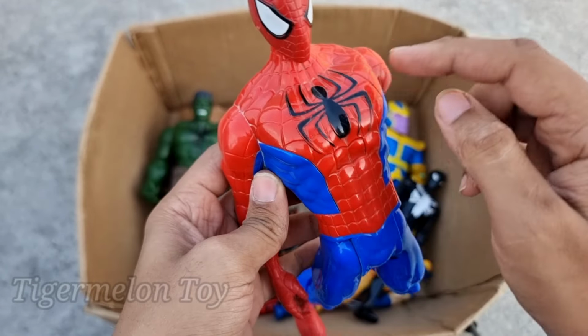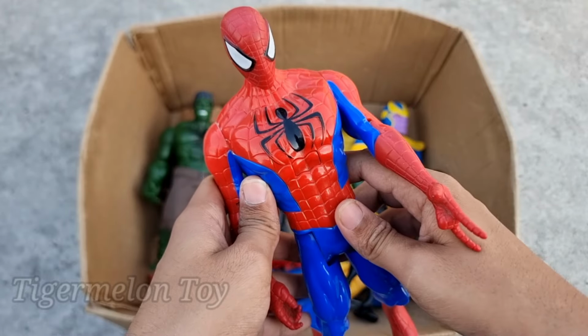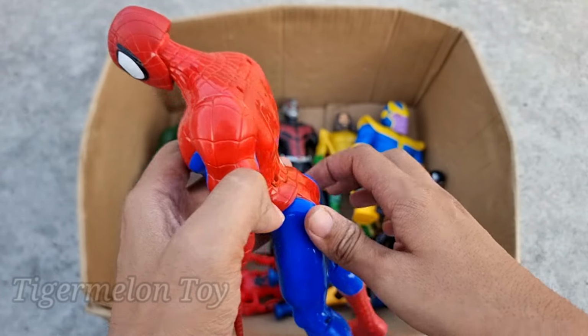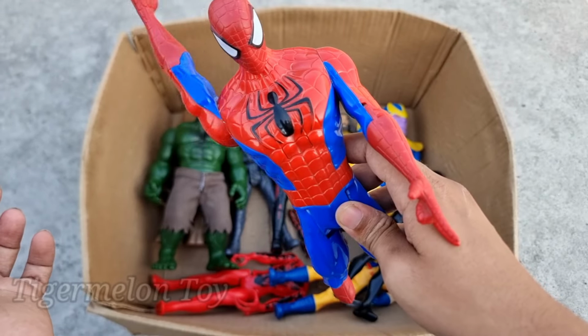Guys, look at his very huge spider on his chest. Look at his very cool webs. He's very cool, the red and blue costume superhero. This is our favorite. This is the amazing Spider-Man.